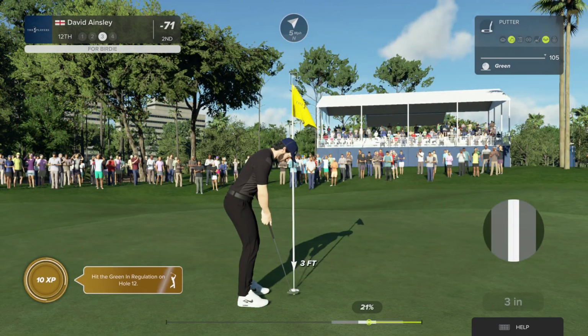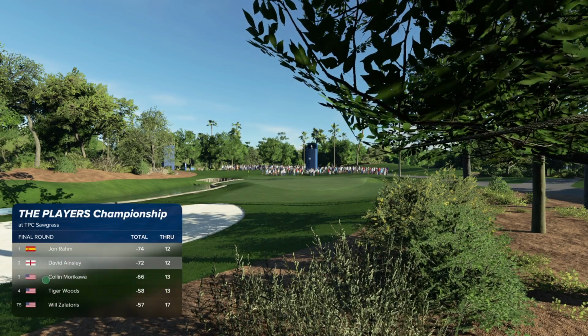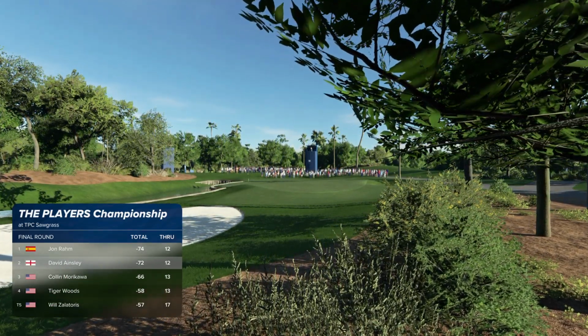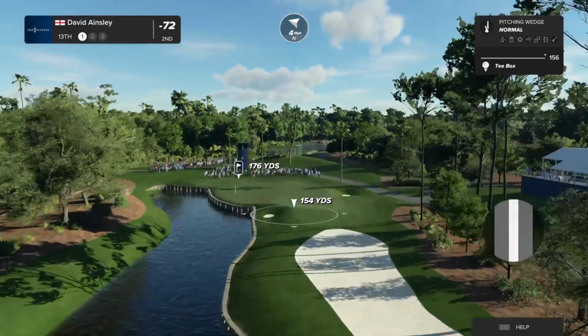Oh, that was pure. And after a quick glimpse at the scoreboard, they're in second, behind Jon Rahm. Now on the tee after a birdie, fired up and ready for more.